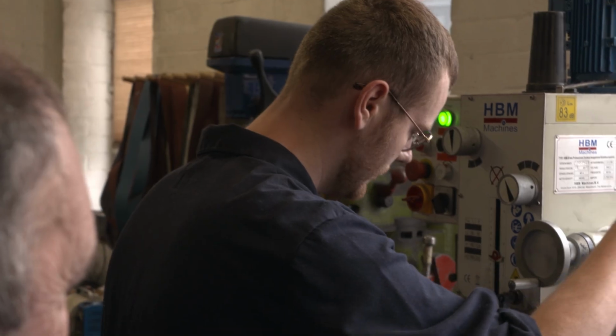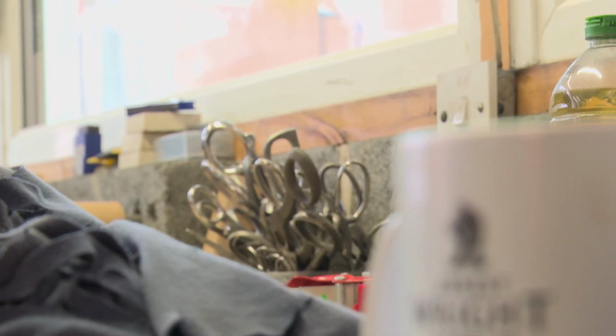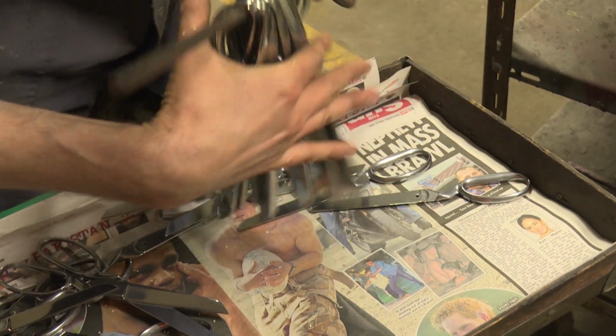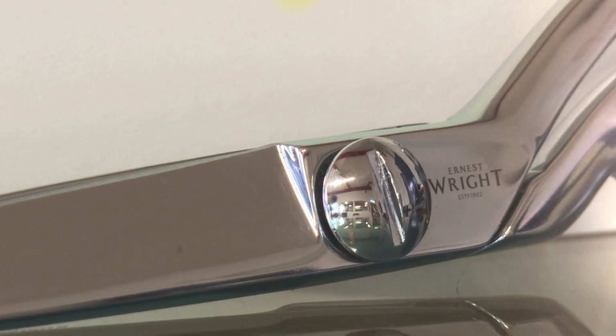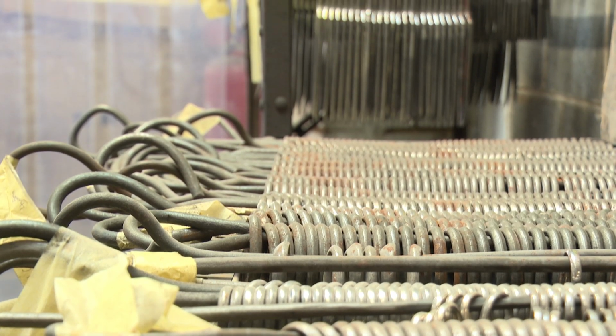It's hard sometimes because the only thing they want to talk about is computers. Well, you can't make scissors with a computer. This small but dedicated team produce 300 pairs of scissors a month. Today they're making their best-selling tailor's scissors, destined for use in the finest fashion houses, including on the world-renowned Savile Row. Each pair starts its life as a set of steel blanks.